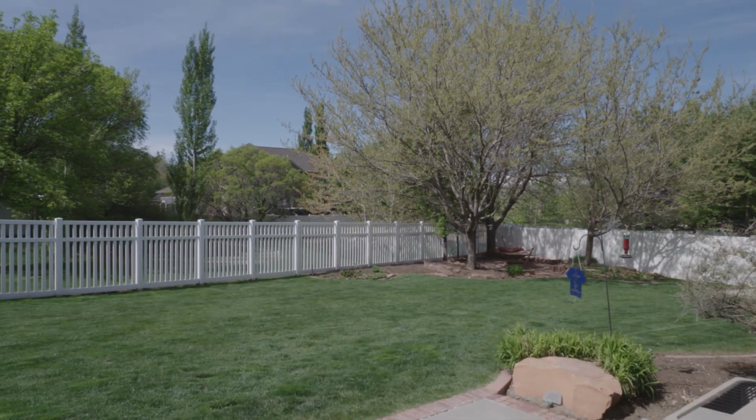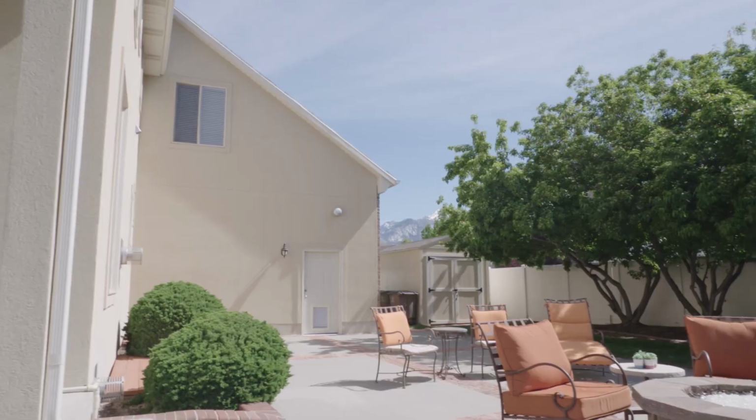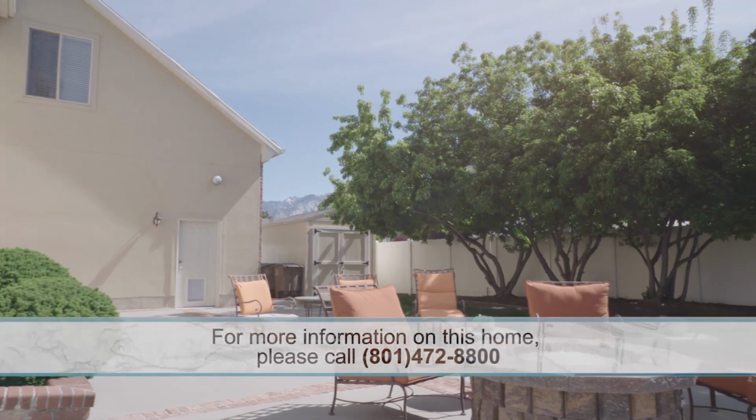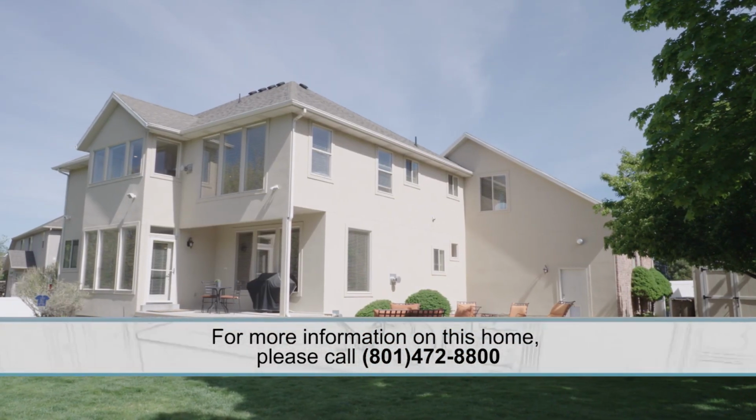And then going into this big backyard, take a look at this. God, that's done really nice. Yeah, it's a beautiful area. They've got a little fire pit out there and those beautiful trees are all built in. They've done a really nice job with this property.